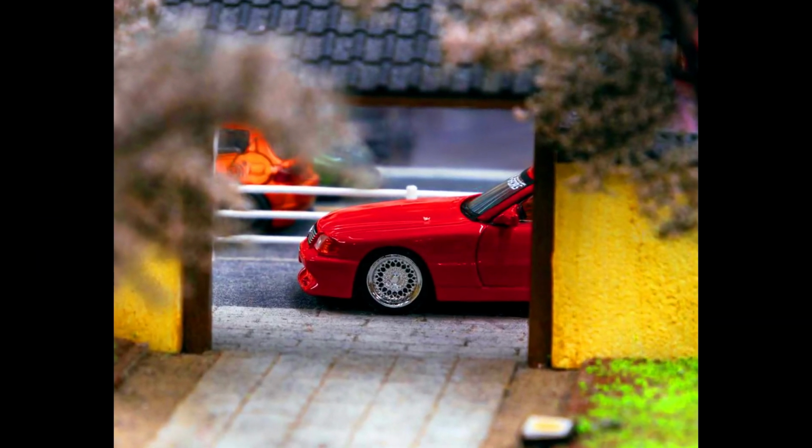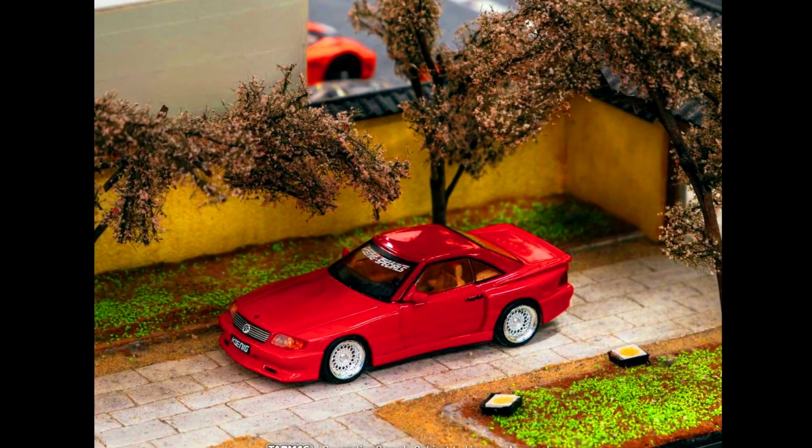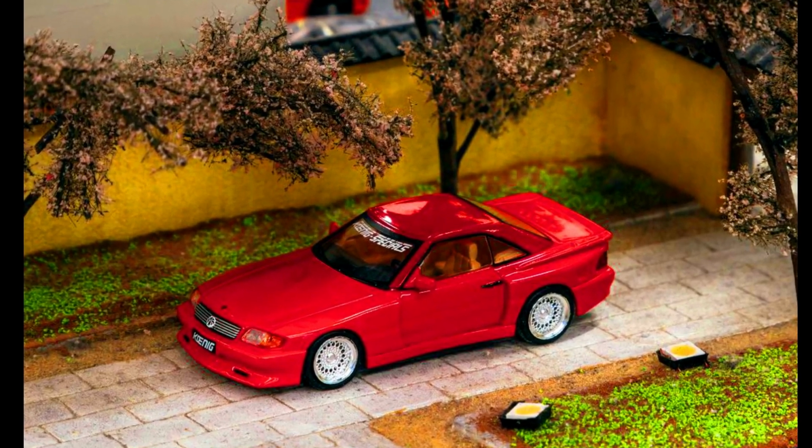A Mercedes-Benz SL500 Iconic Special with a white body on this beautiful classic Benz. A new version in red is open for pre-order via authorized resellers.